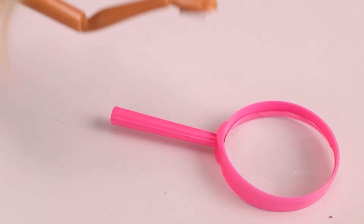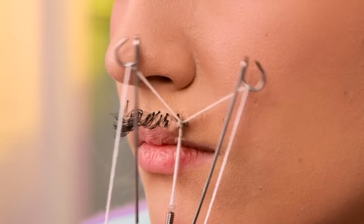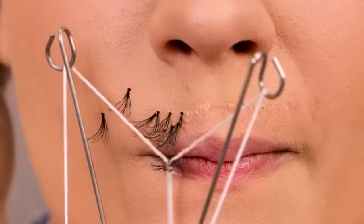I thought I saw something. Gotta make sure. Oh, there it is. Just like what I thought. A mustache! Oh. We need this. You're sure? Positive. Uh-oh. Get ready, babe. Stay still. It's gonna be quick and easy. Well, it stings a bit, though.